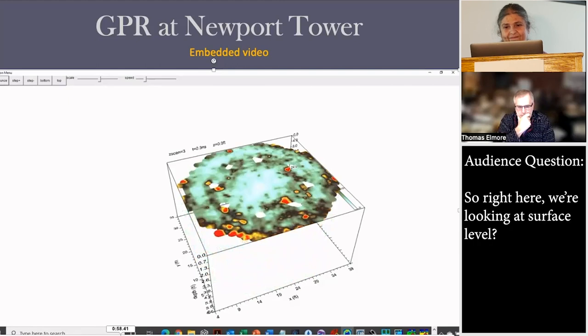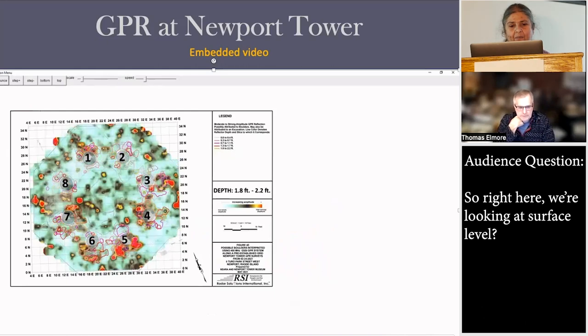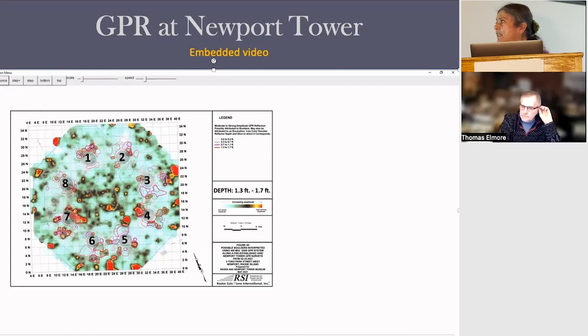So right here, we're looking at surface level. I'm gonna pause it again. Where it says depth over here, you're looking at a slice that is from 1.3 to 1.7 feet below grade. What I've done with these lines here is I've assigned a depth range to them. It's the outline of where I think the boulders are from beneath each column, and the eight numbers represent the eight columns of the tower.